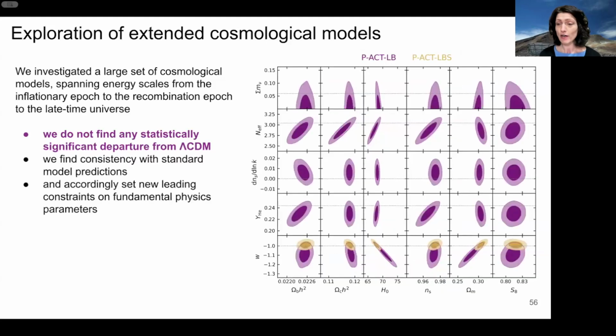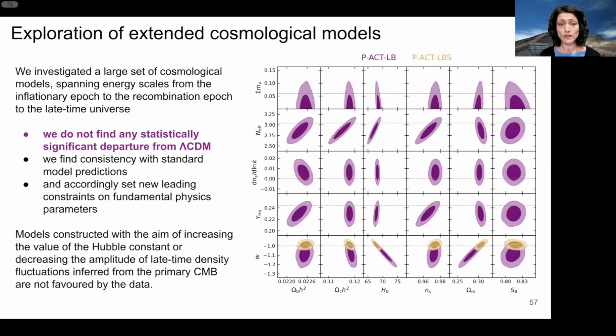We show with 5 benchmark single parameter extensions to lambda CDM here on the right that the results that we find are consistent with standard model predictions, both from cosmology and particle physics, and they are also in agreement with other astrophysical measurements. We set then on these parameters new leading constraints, which improve on current limits, sometimes at the level of tens of percent, and sometimes with larger factors, reaching a factor of 2 to 3 in some cases. We also explore a wide range of models that were constructed with the aim of increasing the value of the Hubble constant or decreasing the amplitude of late time density fluctuations, which we can infer from the CMB. But none of them were favored over lambda CDM by our data.